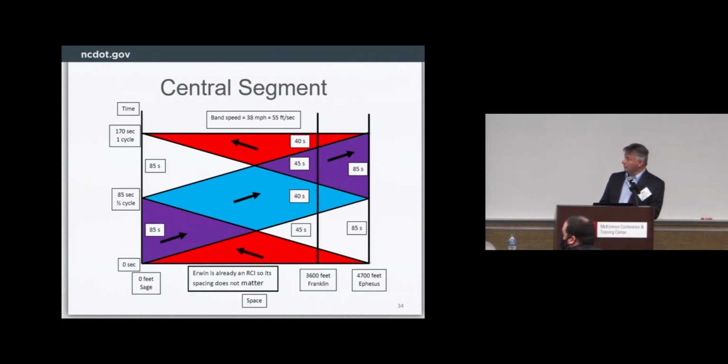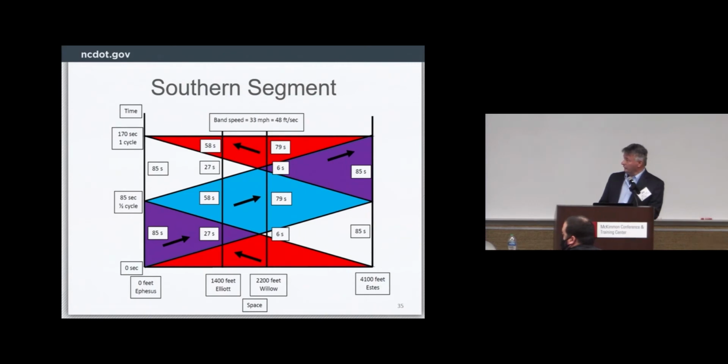Here's the center part of it with the spacing of the existing signals. And then here's the southern part of it. And I want to draw your attention to Willow there. You see that one, 2,200 feet from the beginning of the time-space diagram. And there's only 6 seconds of time available for the minor street at Willow.